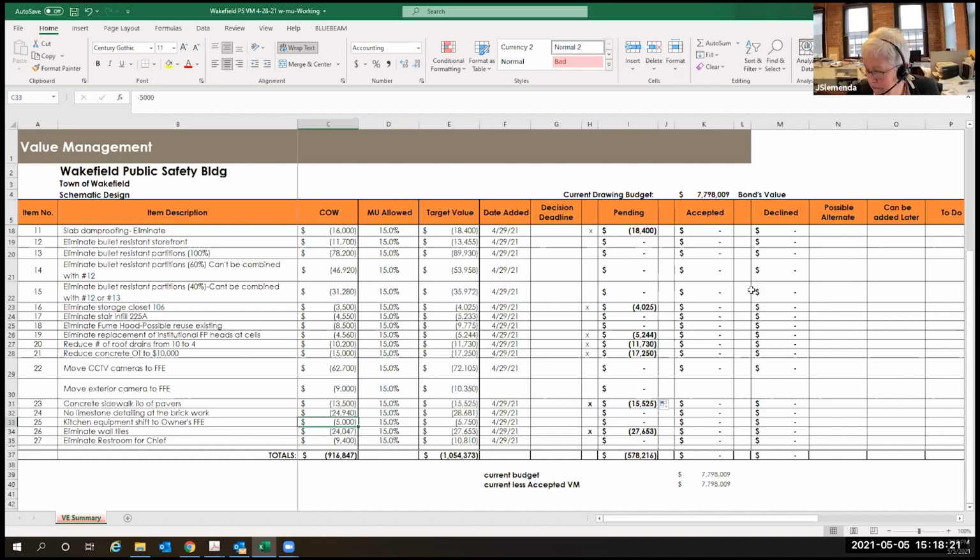So the refrigerator, microwaves, any of that will be picked up by the owner in FF&E. Yep. And we may be able to reuse the stovetop. If not, Chief, reusing.